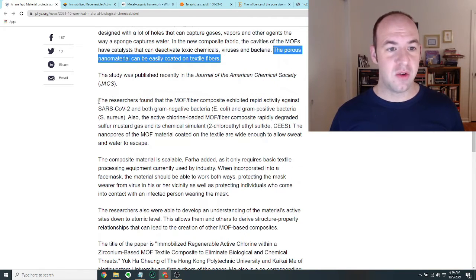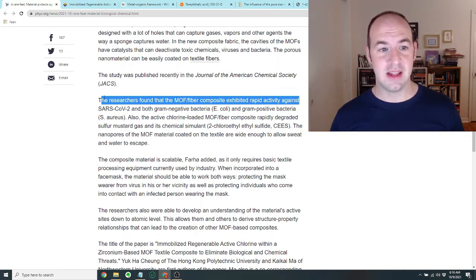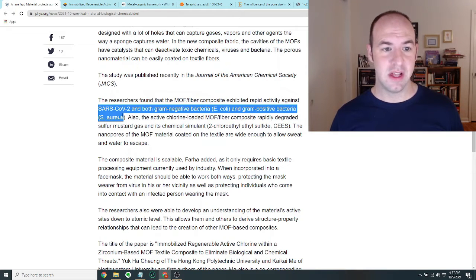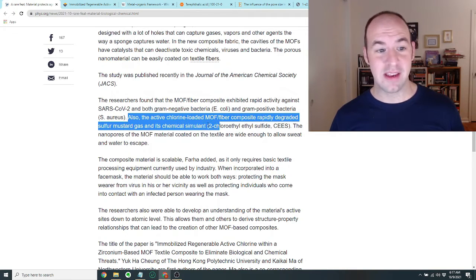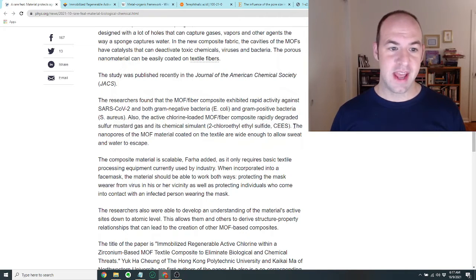The researchers found that the MOF fiber composite exhibited rapid activity against SARS-CoV-2 and both gram-negative bacteria like E. coli and gram-positive bacteria like S. aureus. Also, the active chlorine-loaded MOF fiber composite rapidly degraded sulfur mustard gas in its chemical simulant.